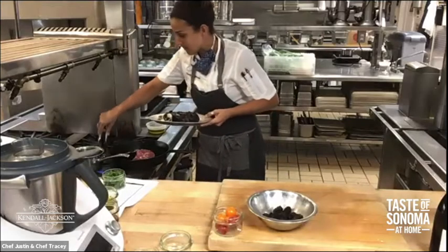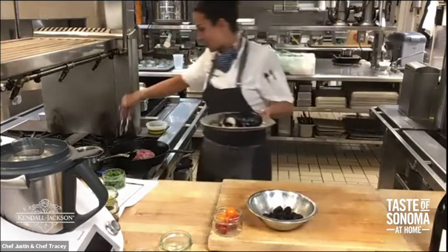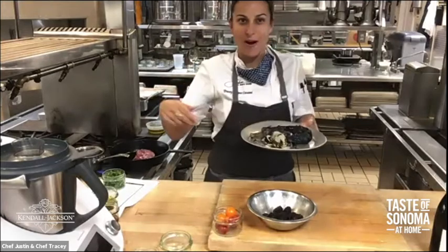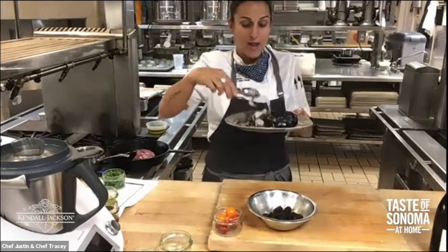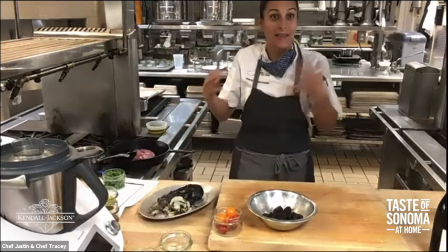Same thing here. I want these onions to get cooked where they've got some char on the edges. That's going to go in with the eggplant. So, same idea here, right? I want that sweetness developed. So, I've got sweetness that's happening from the onion, but then a little bit of char. So, we've got a couple different layers of flavor.